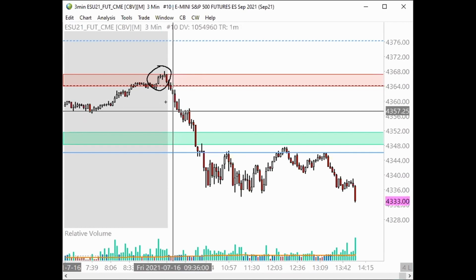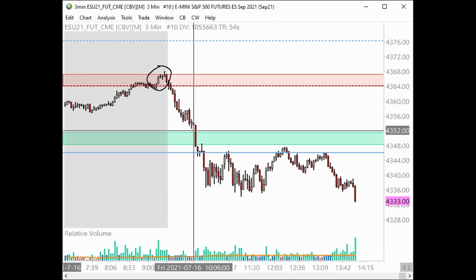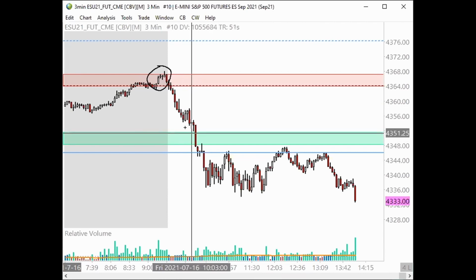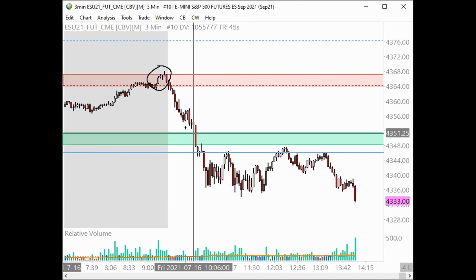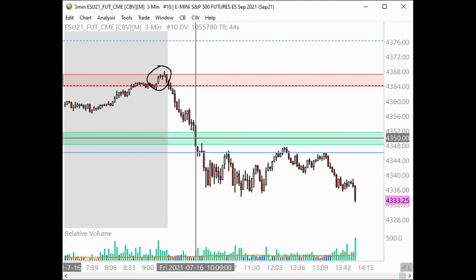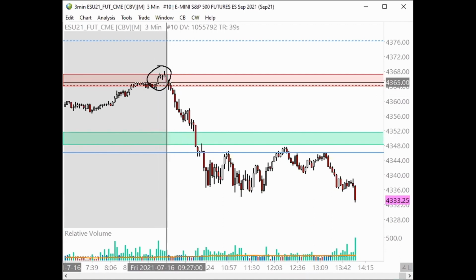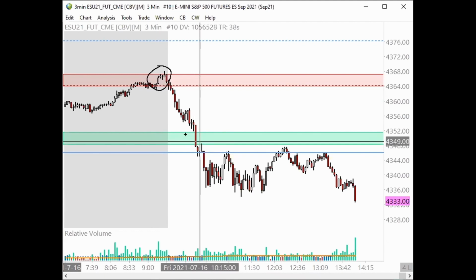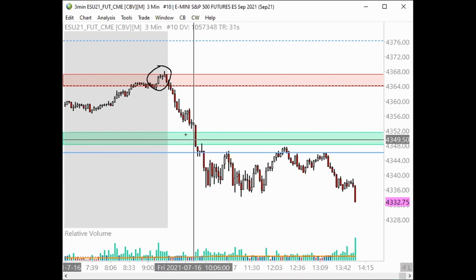Okay. Right into prior value, right into VWAP. The next place is at our opposite extreme intraday, which is confluent with our bull line in the sand. It's up to you. Now, I'll tell you the bear zone comes from a higher time frame than the bull zone, so it gets a little bit more weight. The green zone gets a little bit more relevance.